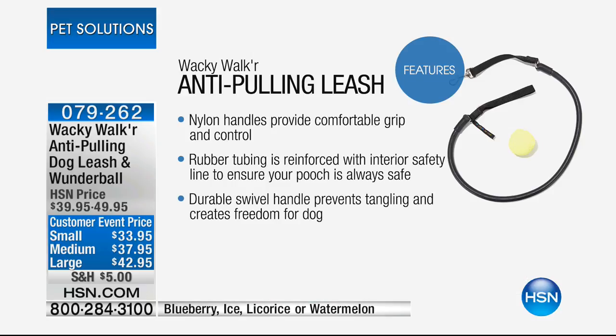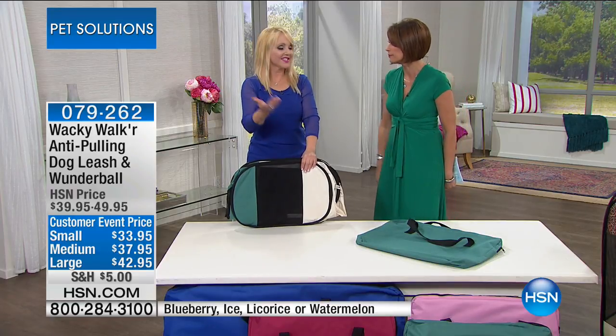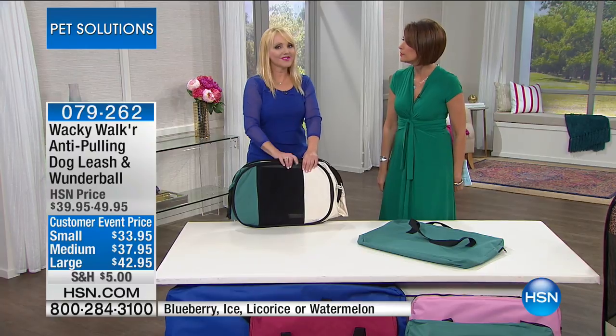And this thing is just such a great idea. The nylon handle provides a comfortable grip. The rubber tubing is reinforced with interior safety line to ensure that your baby's always safe. And then you've got the durable swivel handle that prevents tangling and creates freedom for the dog. A leash that gets tangled by the time I get to the front door. It actually acts like a shock absorber, that rubber.